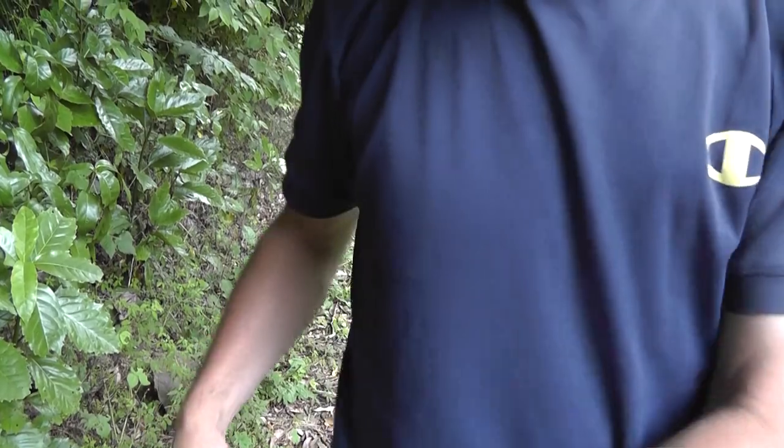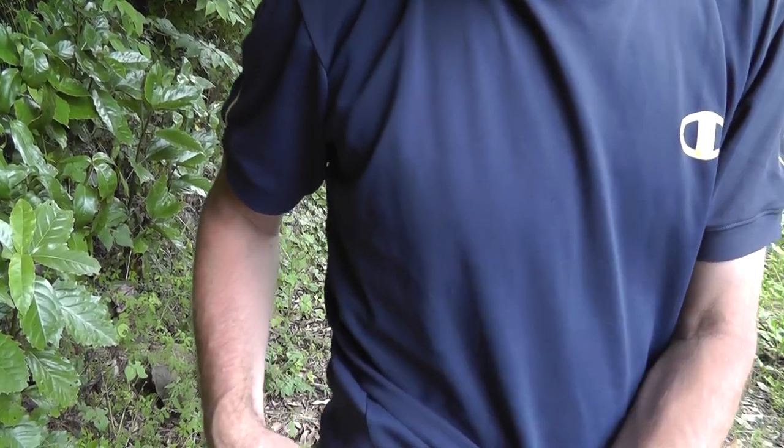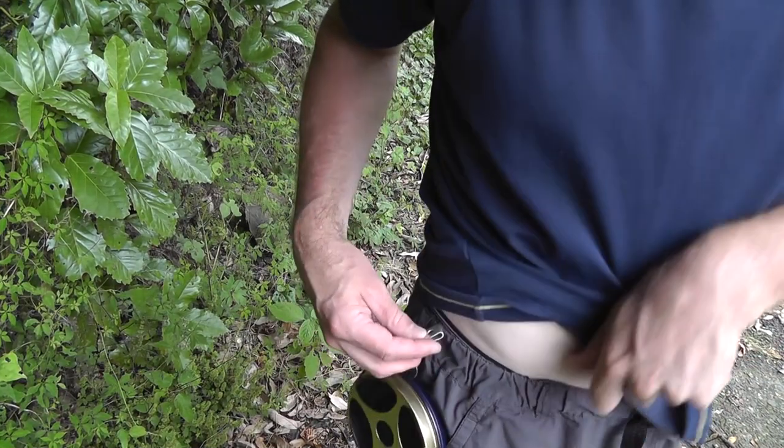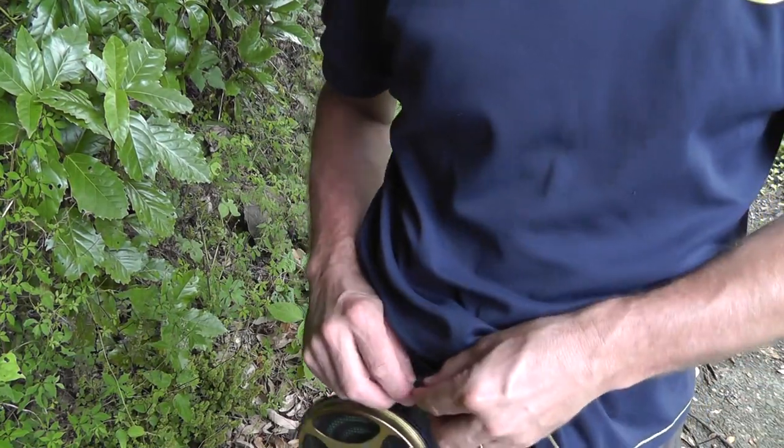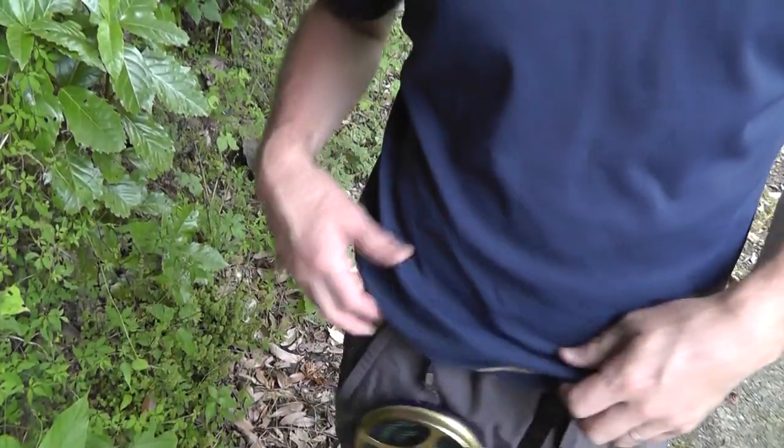Hopefully it won't go out. And then I'll angle the camera down and I can show you how I can just hook it on the side of my belt. Sorry for the skin exposure. No one needs to see that. Oh, there's a hook right here. There we go. Hook it on right there, and there we go.